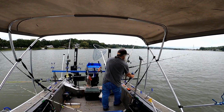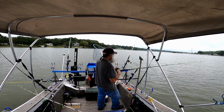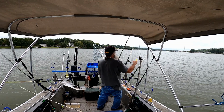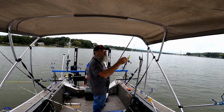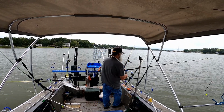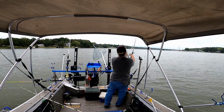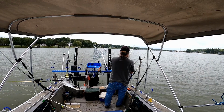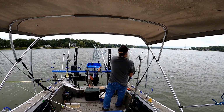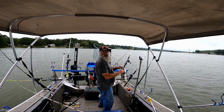I'm gonna let this inside board out, and we're gonna make it the outside board. We'll check our bait. That one hit a really small piece of bluegill. Engage this board. Let it start to pull out. We're gonna throw this one out. Clip our board back on.